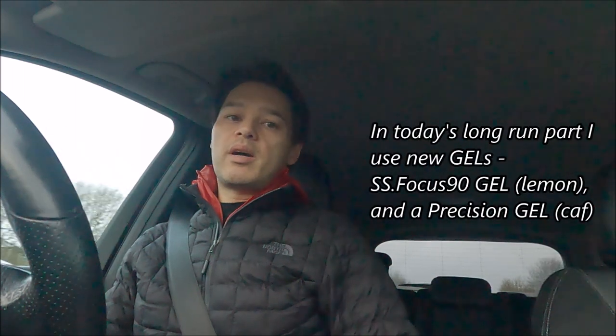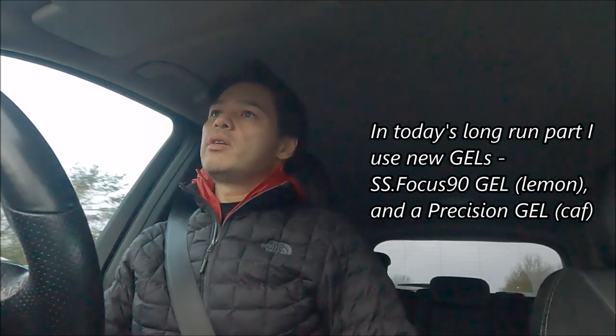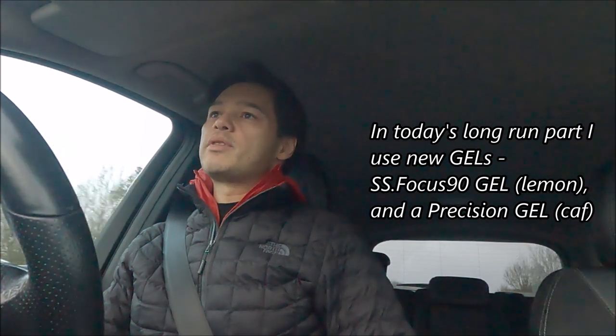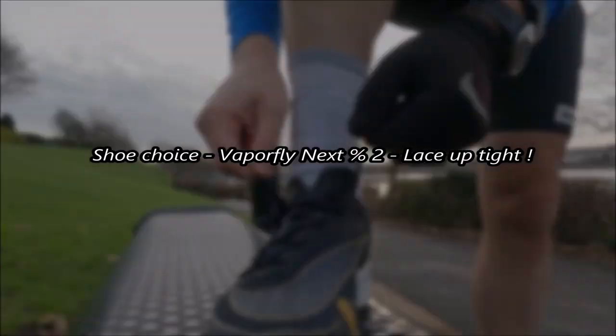I was toying with trying it today, but I won't, because I think there's a risk that I'll get a bad stomach off it because I've never tried it before. So unfortunately, I won't be using that. But I might use it on the long run part of today's run afterwards, after I've done the 10k. Right, so let's get down there. Let's get a warm-up done, and we'll get into the 10k PR attempt. Here we go.